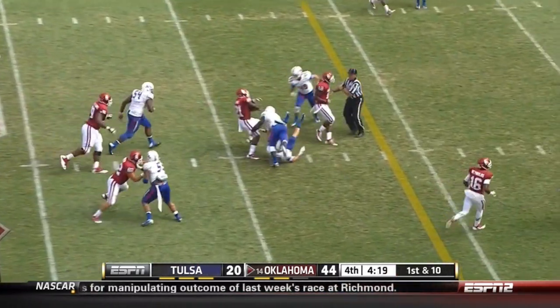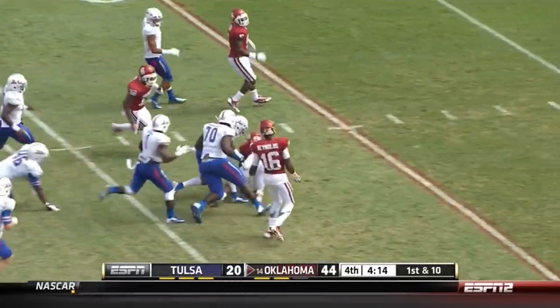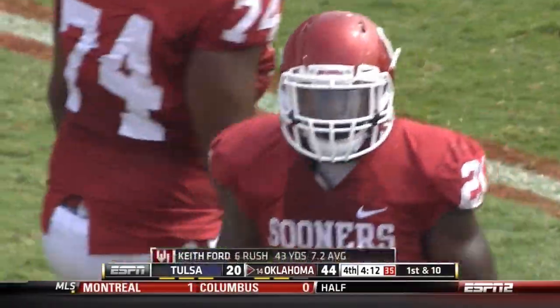Handoff, big hole. Ford stays on his feet. Ford still going. Still going. What power from the true freshman. Now that's pretty exciting to watch. You can see why they love Keith Ford.